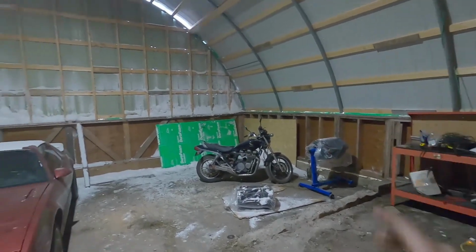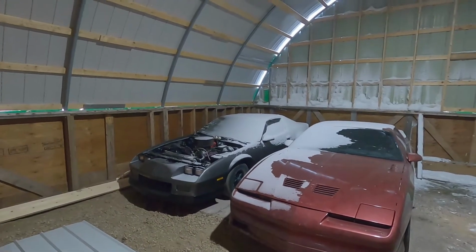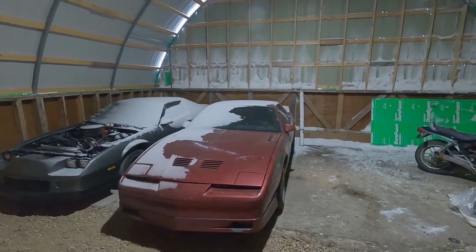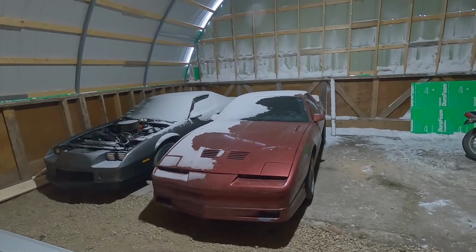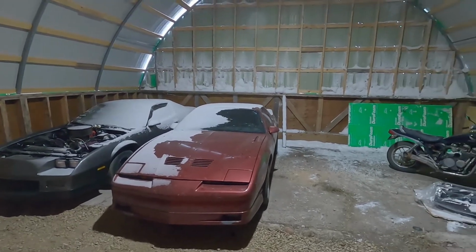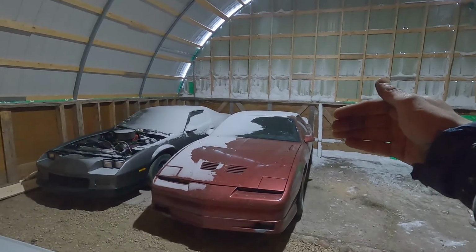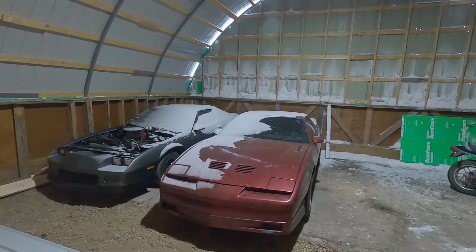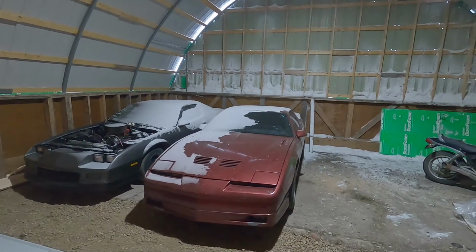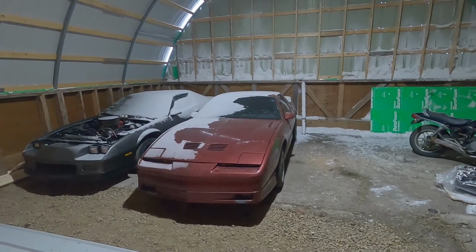We got kind of just stuff stored in here. We got the cars, we got to blow them off, get all the snow out of here, and pretty much try to become snow proof. Try to get it so then we can actually work in here, because I got a couple big projects that I got to do, which we couldn't work in the OG shop because that shop's too short, it's not long enough, and we couldn't turn the vehicle in because the door wasn't wide enough. So that's the story behind building this shop.